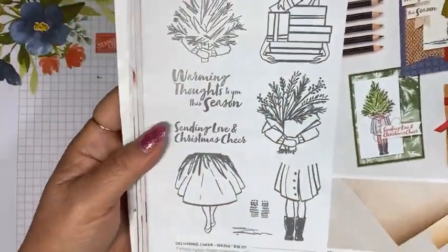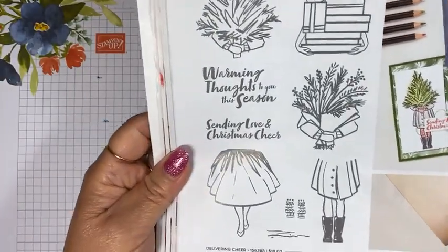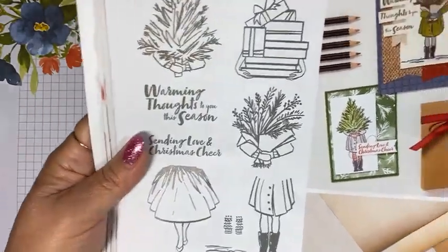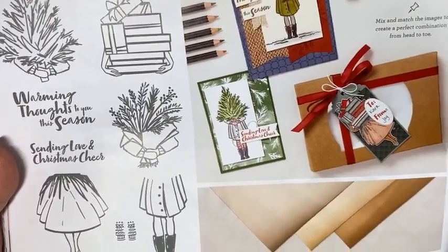This is a cute set, I think. Delivering Cheer. It would be really easy to color up. And I think it's really cute. I didn't get that one either, but I think it's so cute.